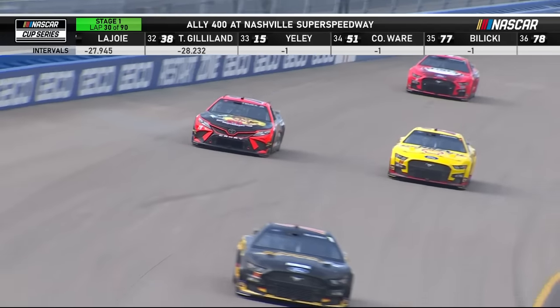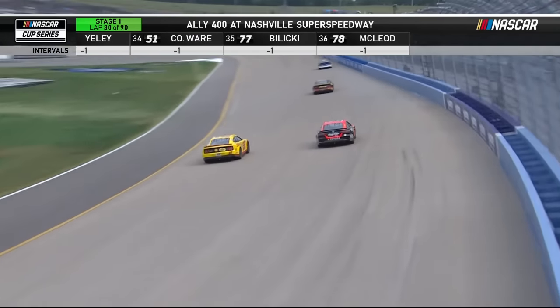Now we're seeing Martin Truex Jr. trying to get by Joey Logano here on the outside. Yeah, and a huge week for Martin Truex Jr.